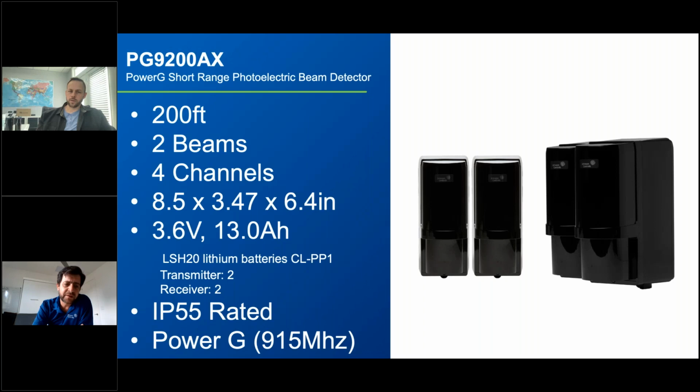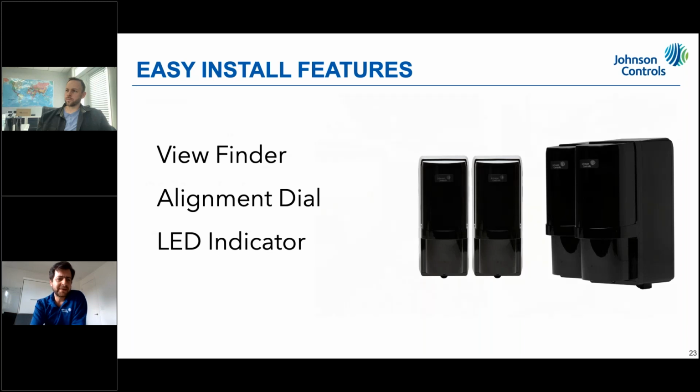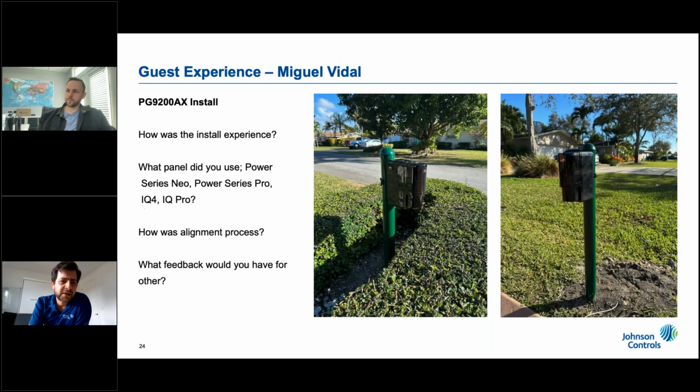Miguel Vidal with VCS just installed those this week, actually. And we have him here to explain to us how easy it was. Hi, Miguel, are you here? Yes, can you hear me? I can hear you clear and nice. So Miguel, tell us about how was the experience installing this sensor?